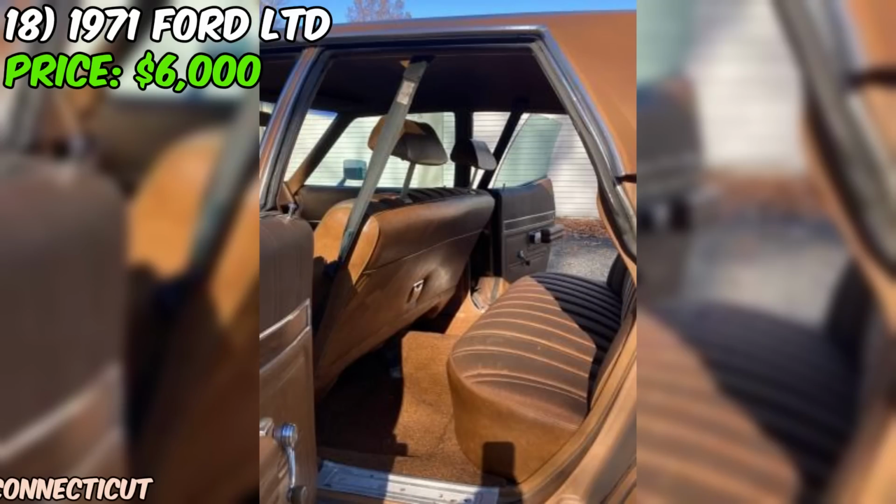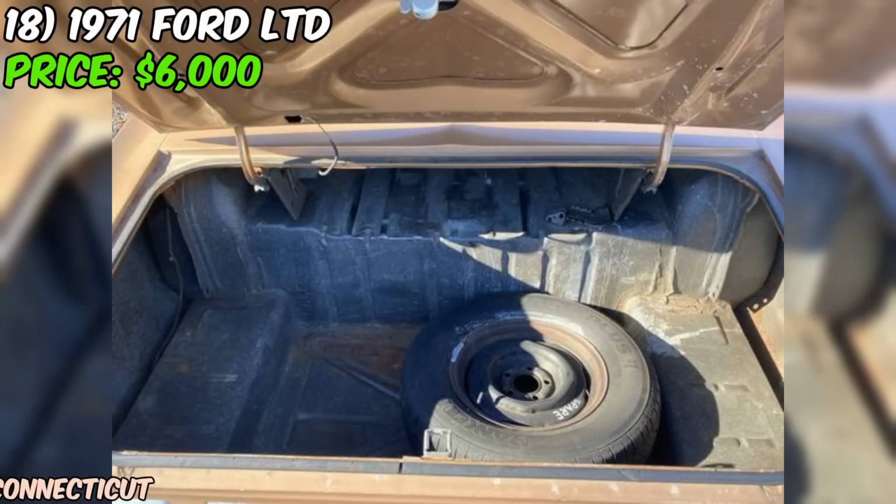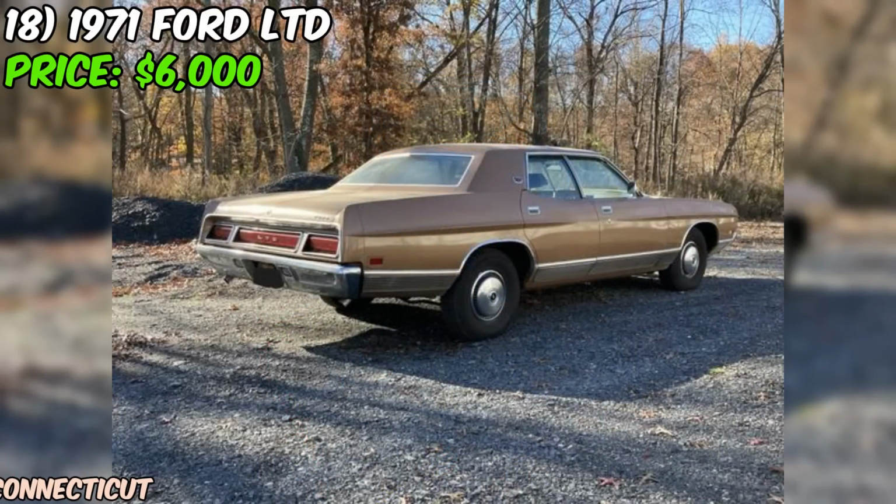Now, I know that might seem like a chunk of change, but hear me out. This isn't just any old car. It's a piece of American automotive history. Under the hood, you'll find a beefy 351 cubic inch engine with a 4-barrel carburetor. That means plenty of power to get you down the road in style. And speaking of style, just look at that classic brown paint job. It's like a time capsule on wheels.